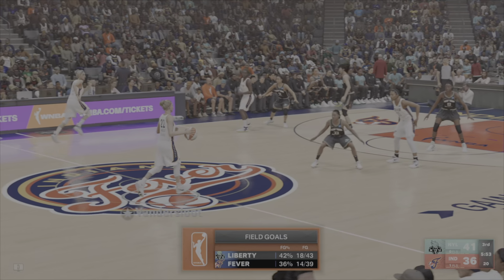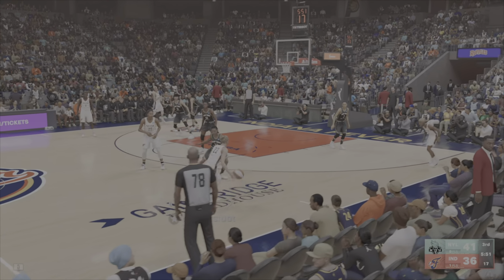Elena Delle Donne for three. Rebound, New York. And here's Coffey. Rossi outside. Pass to Ogumike. Coffey. Back to Ogumike. Shoots over Delle Donne. And that one's good. Ogumike. Indiana with the ball. Since halftime, they've only allowed 5 points.